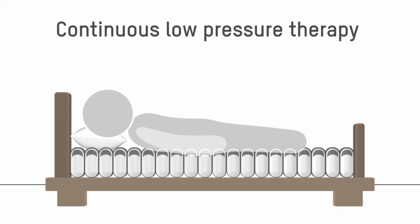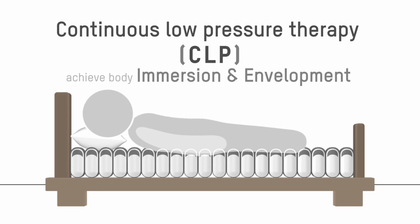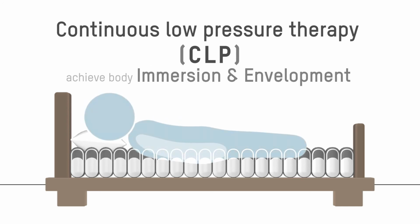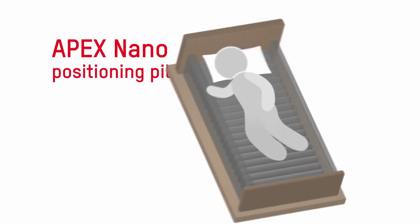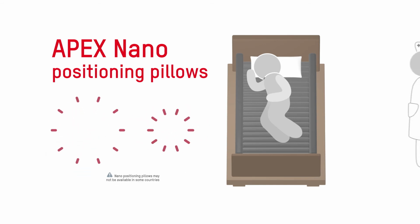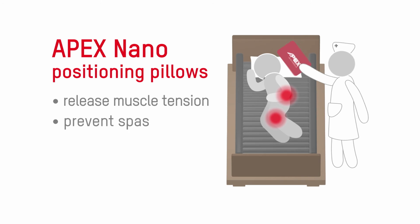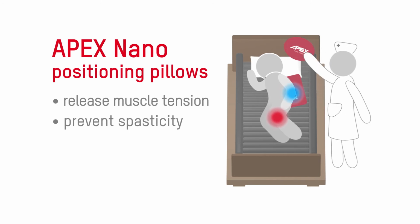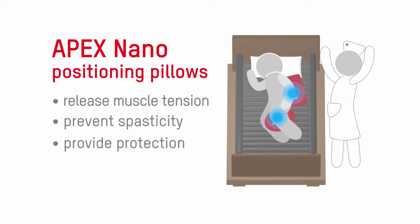Continuous low-pressure therapy is also called CLP mode. It can achieve body immersion and envelopment for optimal comfort because a larger skin area will be supported by lower air pressure. Furthermore, Apex nano-positioning pillows can be applied along with the mattress for optimal repositioning. Apex nano-positioning pillows can be placed to release muscle tension and prevent or minimize extremity spasticity, as well as provide protection from any entrapment by bed rails.